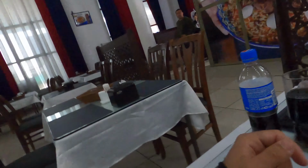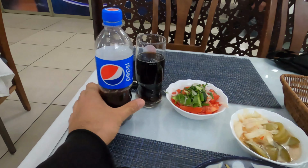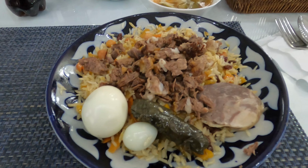So finally food is served, it's ready to be eaten. I also got some of the salads, which were readily made. I have Pepsi. I think cola Pepsi goes well with the heavy meal. And I also have Uzbek bread here, half portion, and one full portion pilaf.